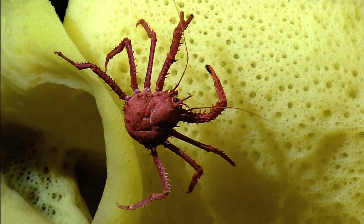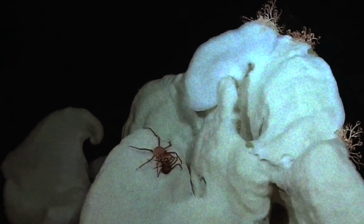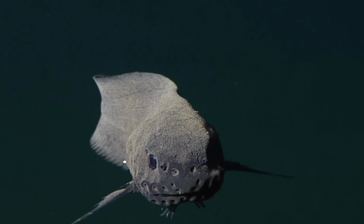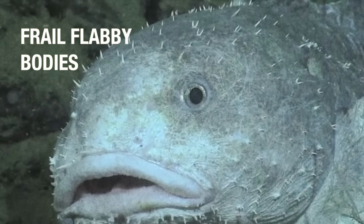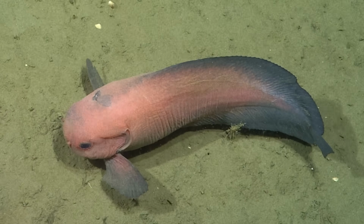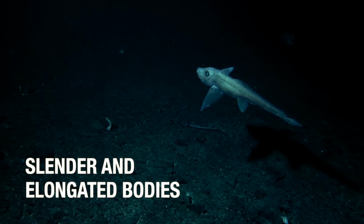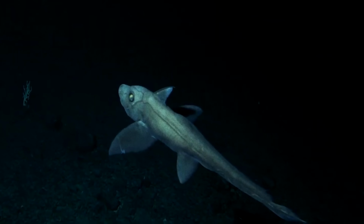Alongside the prevalence of dark or transparent bodies, we can observe a number of other trends in anatomical adaptations that appear to be advantageous in the deep. Many animals are frail and weak, and their body is thin and flabby to help cope with extreme pressure. Deep-sea fish are slender and delicate. In many species, their tail has become long and whip-like, as seen in the chimera.